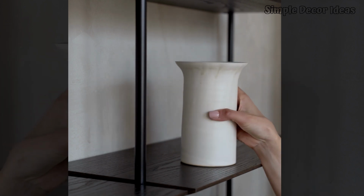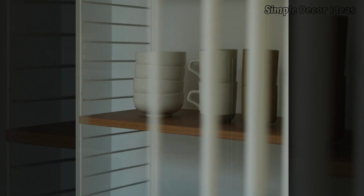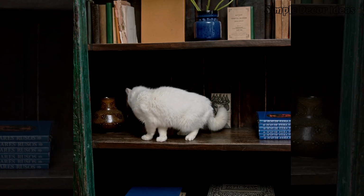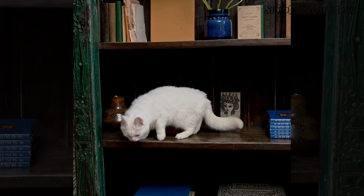When it comes to home organization, IKEA has long been a go-to source for versatile and stylish shelving solutions. Whether you're looking to maximize storage in a small apartment or add a touch of Scandinavian design to your living space, IKEA's range of shelving units offers something for everyone. In this video, we'll explore the top 30 IKEA shelving ideas, helping you make the most of your space.